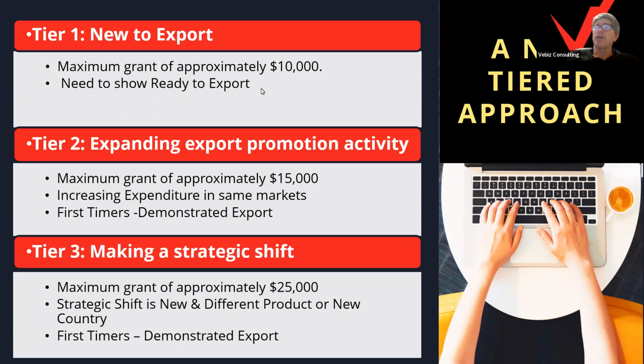So what you need to show there is that you're ready for export, that yes, you've got a product for sale, you understand what you need to do to export, that there are things called duty, there are things called transfer pricing. You've somehow got to ship your product over there. You've got to be able to show that you understand those aspects of being an exporter.